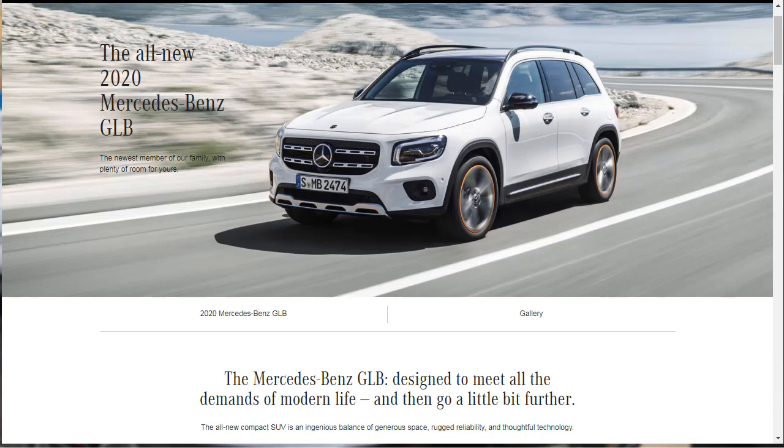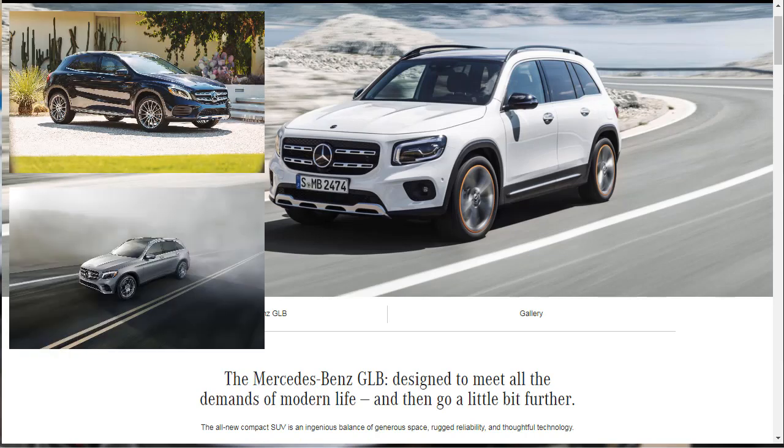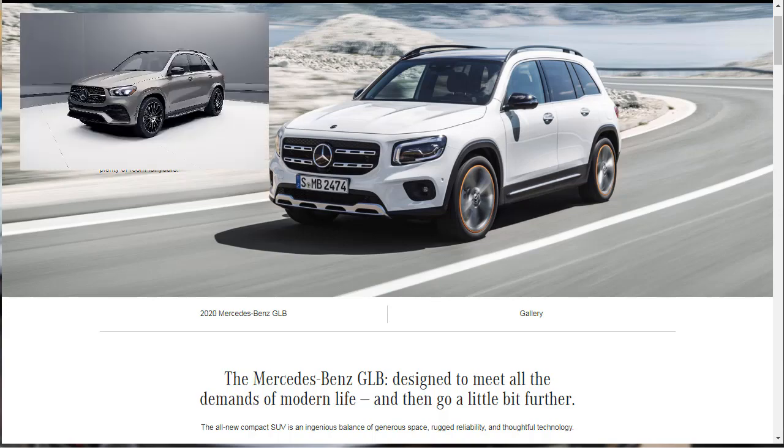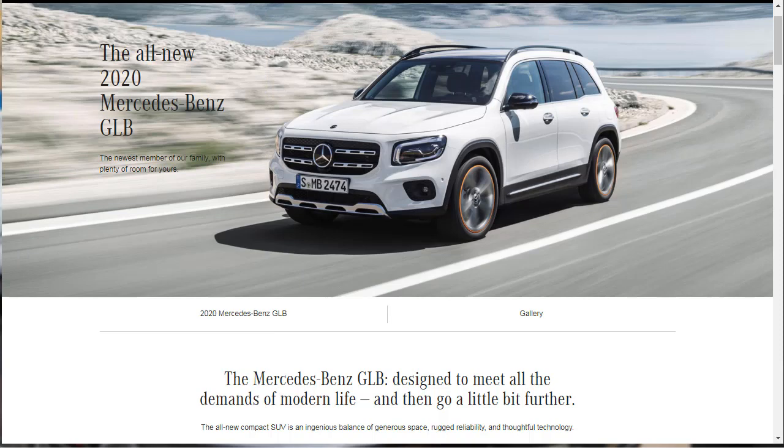Slotting into the narrow space between the GLA-Class and the GLC-Class is the 2020 Mercedes-Benz GLB-Class compact crossover SUV. But this mini ute pulls its boxier styling from the vaunted GLE and G-Class SUVs. I expect the GLB to be on sale by the end of 2019.